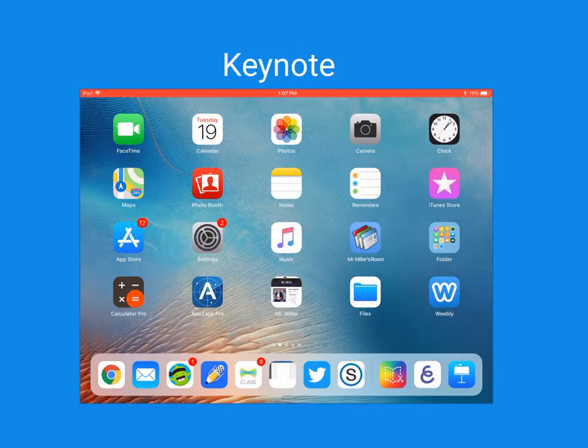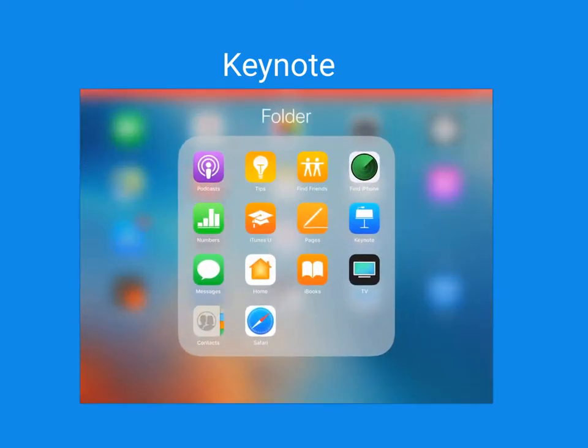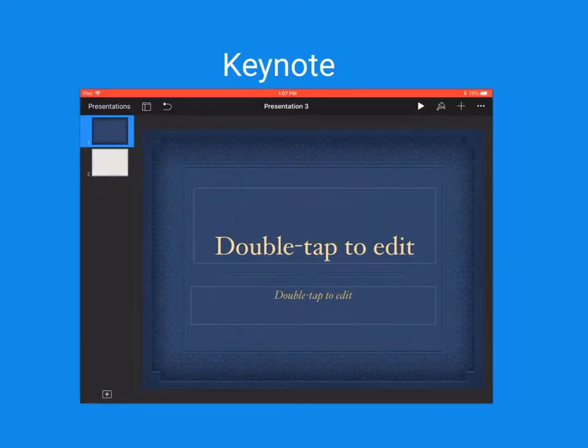Next up is an app that I feel like I have vastly underutilized, and it's something I want to probably find a way to use in my classroom: Keynote. Now this obviously is an Apple product that I feel like, since it was first created, has really developed into a powerful and very, very useful multimedia tool.